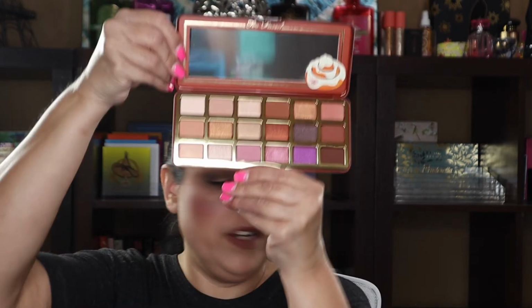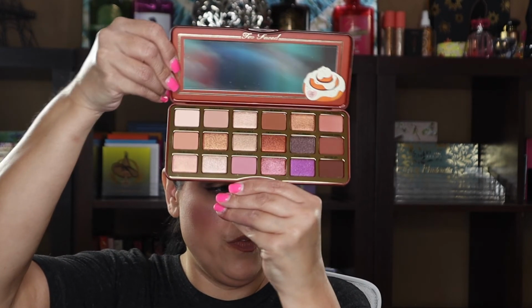Okay, this is the Too Faced Cinnamon Swirl palette. This was their holiday palette from last year. And I haven't touched it. Have I? No, I haven't touched it. And it does smell like cinnamon. It's very pretty. I am going to hang on to it for comparison purposes because they come out with a holiday palette every year. This year they are coming out with pumpkin spice second slice is what it's called.